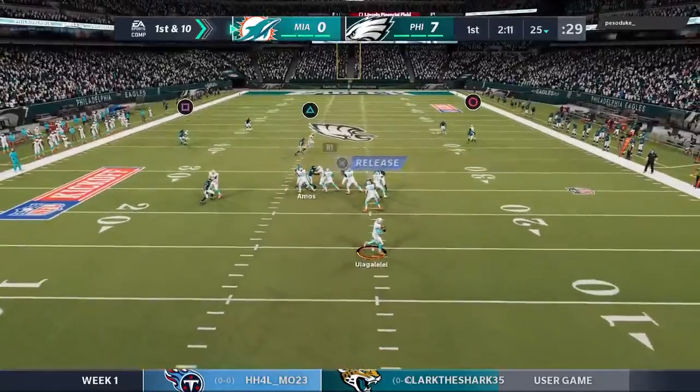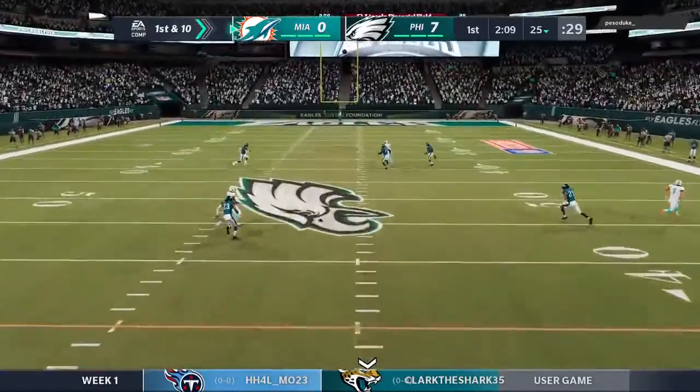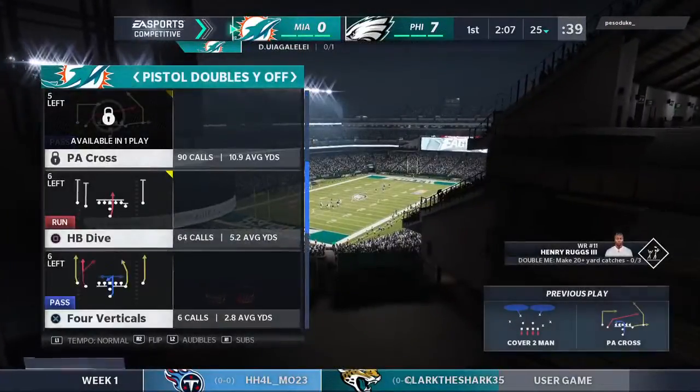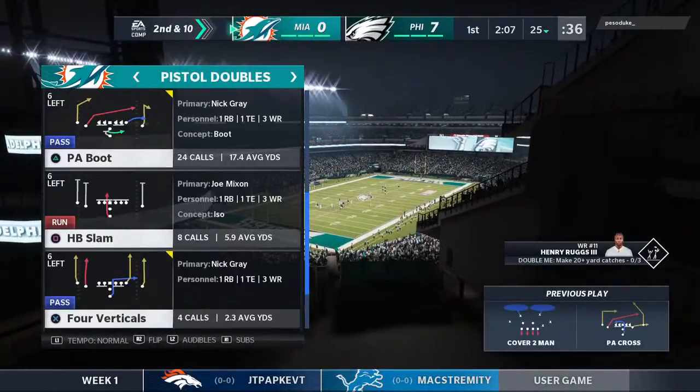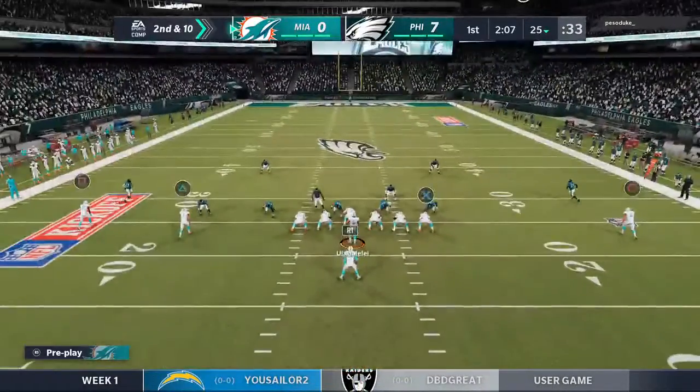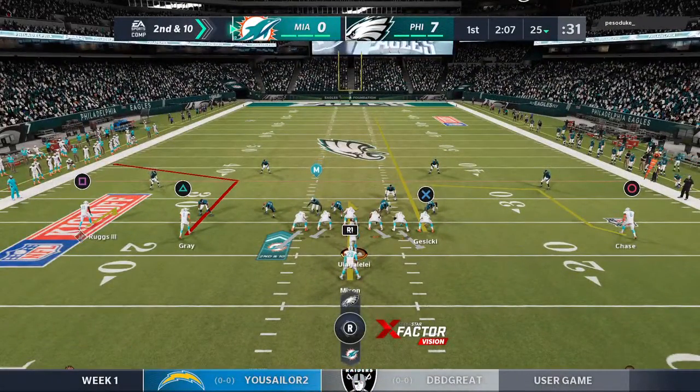Off the play fake, he'll look to throw. Oh, he's going to take a shot right away. And this will be incomplete. The physical play on the football there, and it's second down. Well, they certainly came out firing in this one, and while that one was incomplete, I can't imagine that'll be the last shot that they take in this game.